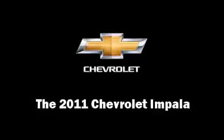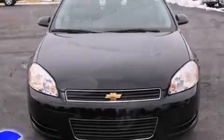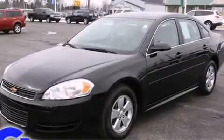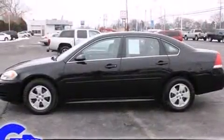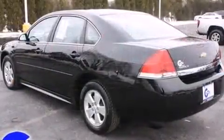Familiarize yourself with the 2011 Chevrolet Impala. This four-door sedan still has fewer than 40,000 miles. It features a front-wheel drive platform, an automatic transmission, and the 3.5-liter six-cylinder engine.